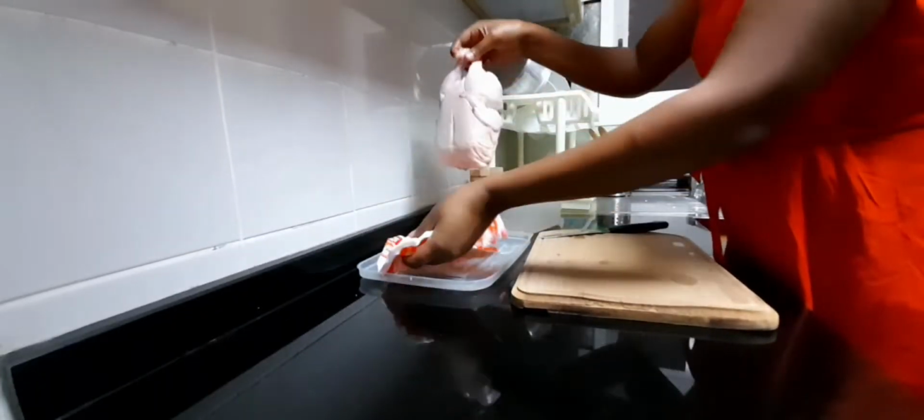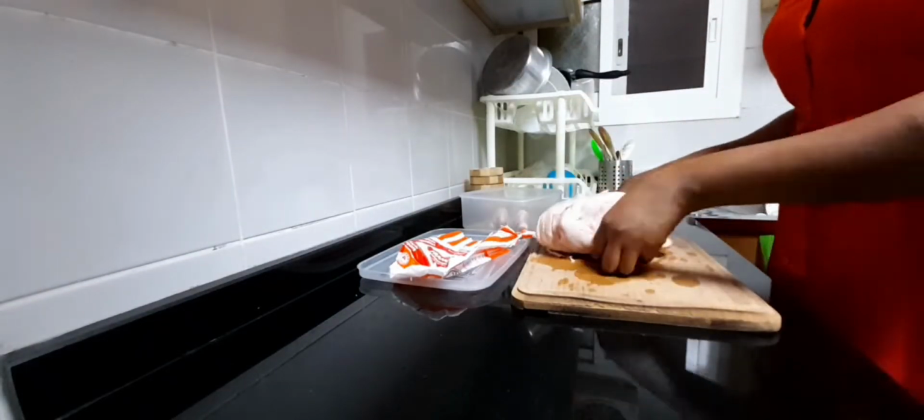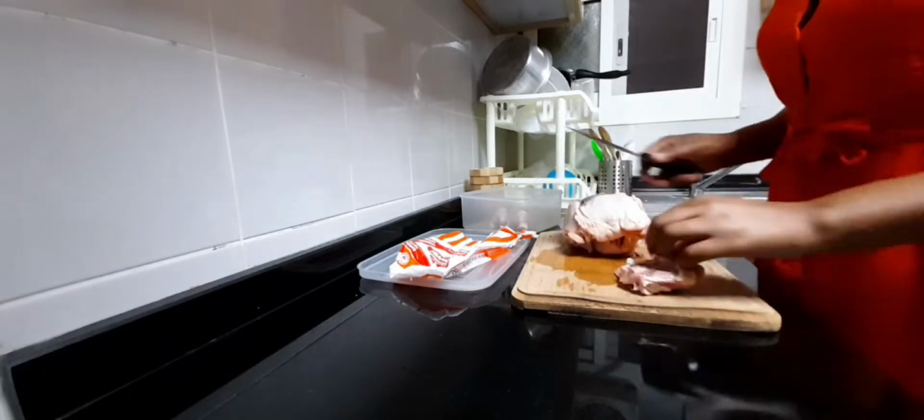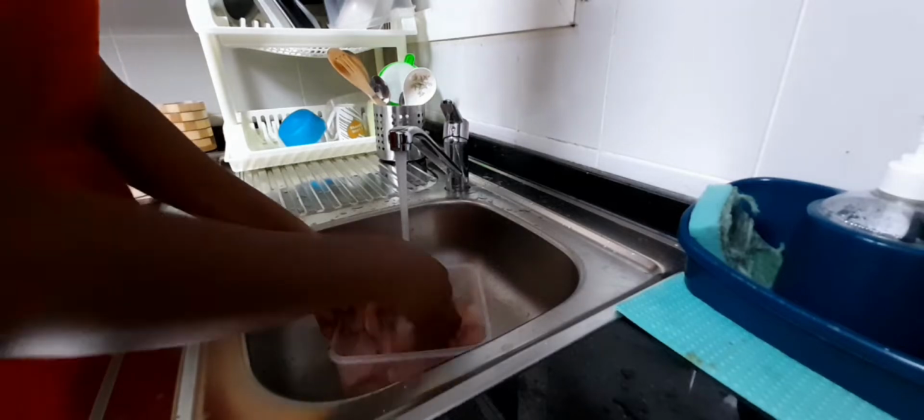Now that the living room is done, guys, let's go back to the kitchen and prepare some dinner. For dinner, I'll be making some chicken stew that we are going to eat with some ugali and spinach.